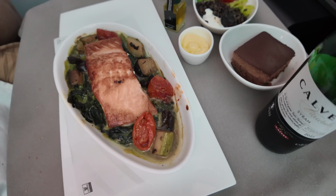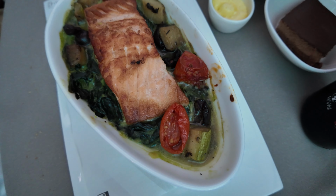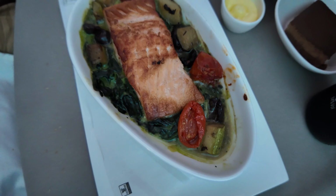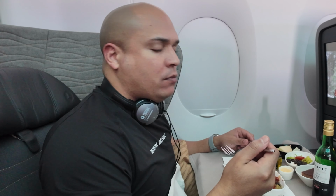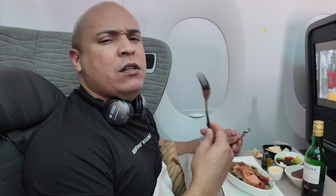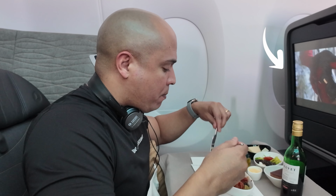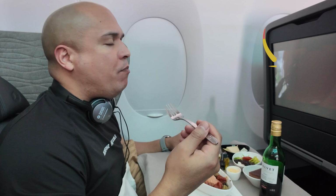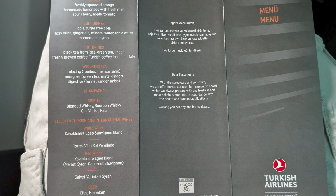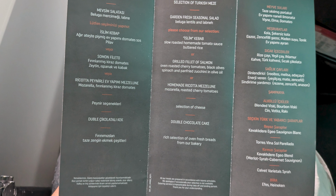And apparently I was totally wrong. This is the main course. I went for the salmon because it was also a kebab option with some rice. But no, it is salmon today because we also have some lemon. So lemon, salmon, perfect combination right there. And also with this, I love this classic. So we are actually going to have a very good lunch. Take a look at the menu for a more specific idea of what they offered on this flight.